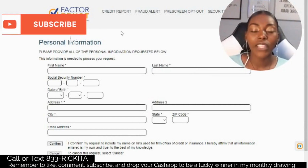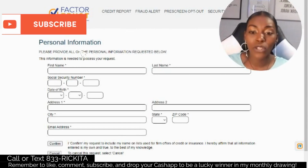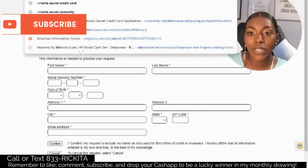After you opt in, then you have a chance of getting approved for credit cards without them actually checking your credit score. So let's go ahead and go to victoriassecrets.com because that's an easy website where you can just test and see if you can do the opt-in. You don't have to get the credit cards, but you can see if you get the pop-up saying you're pre-approved without them checking your credit scores and without them giving you a hard inquiry. So let's go to victoriassecrets.com.